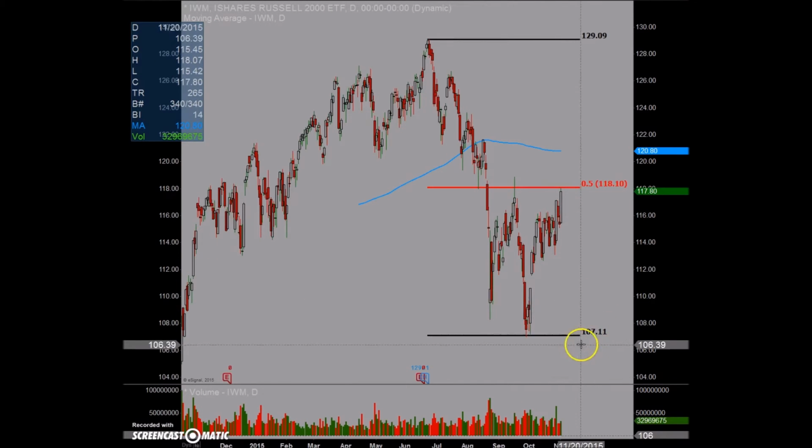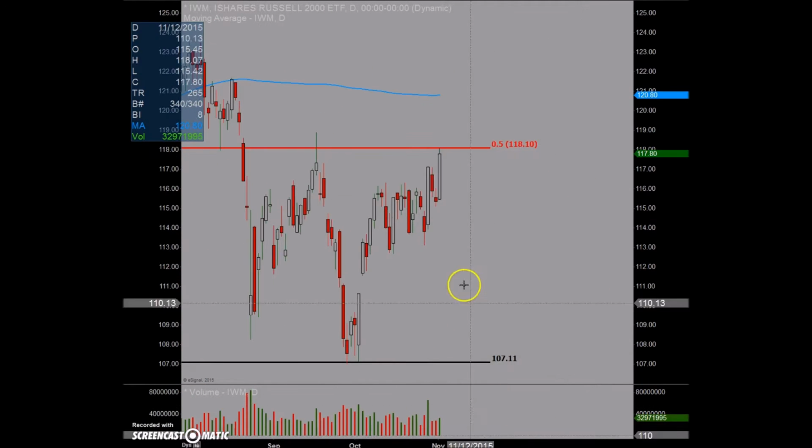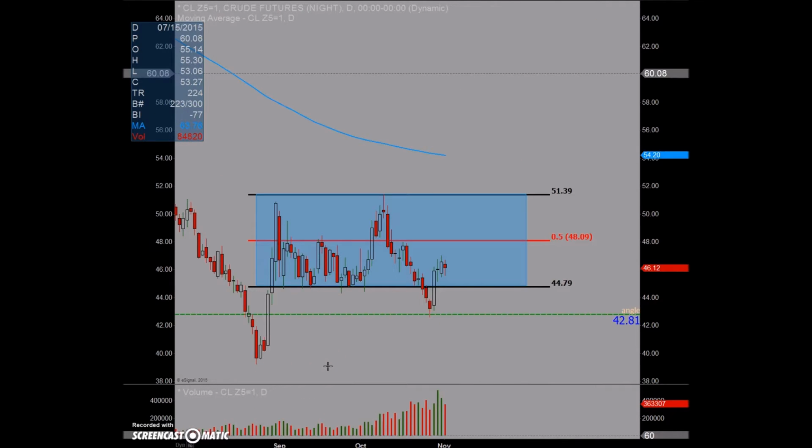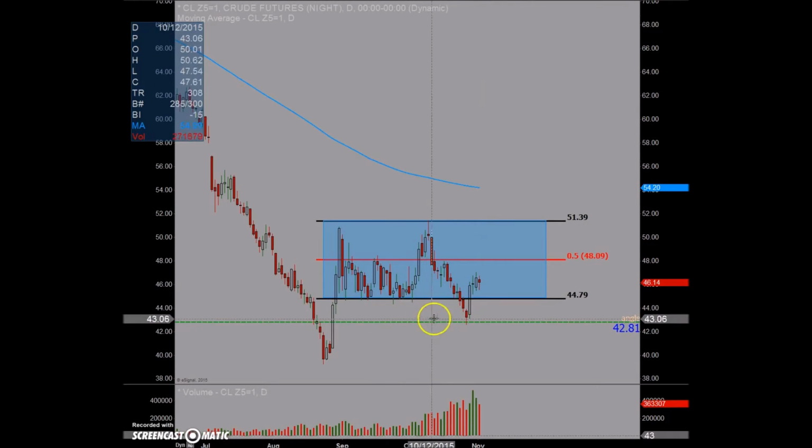IWM gave you a good... they're right against the last sell signal, but these bars are pretty strong. If you're going to take it above here, you want to make sure your stop is below this 113 area, 112.50 area. You had crude. Make sure you look at these levels of 46.12, 44.44, and 42.79. Those are the levels to keep yourself abreast of, but this is a very hard pattern to go long on.